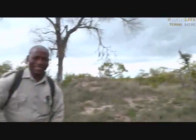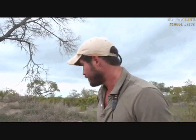And we also do have Herbie with us, who's a master tracker. He does have a rifle in case we do get into a situation where we may need to stop an animal. But in all of the years that Herb's been on foot, as well as I've been on foot, it's 27 years in total, we've never had to shoot an animal.